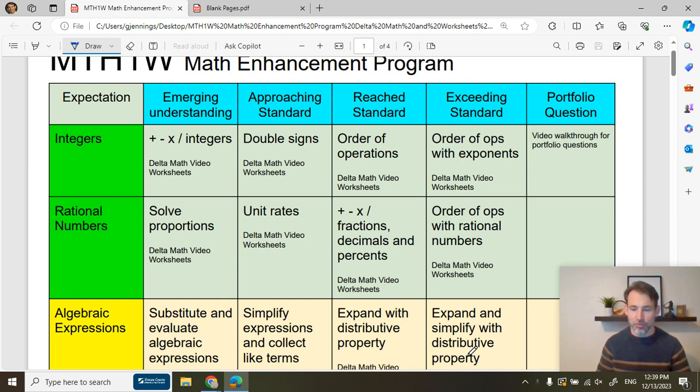And I'm going to be taking you through a lot of the skills related to integers that you're going to need for success in high school math.